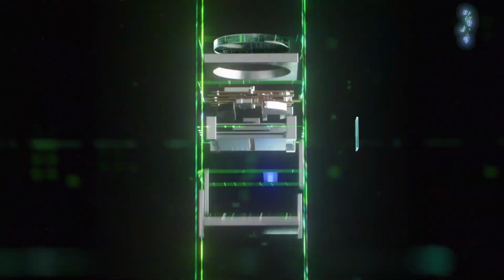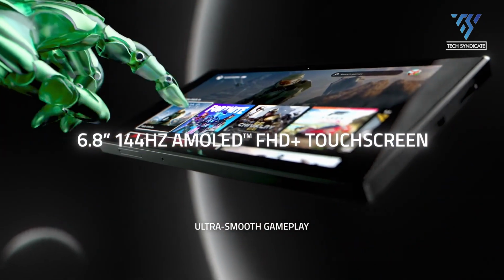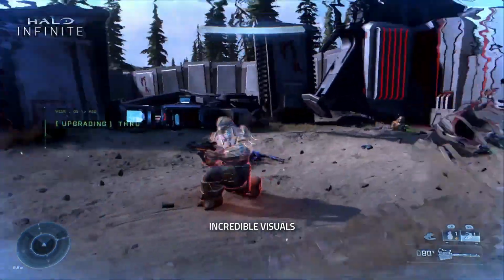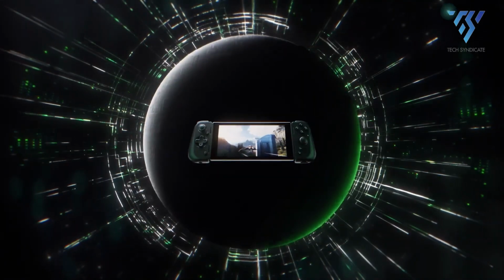The display also has a super wide 20:9 aspect ratio that isn't well suited to most retro games, so the effective screen space for emulation isn't much more than what you'd get from a smaller device.